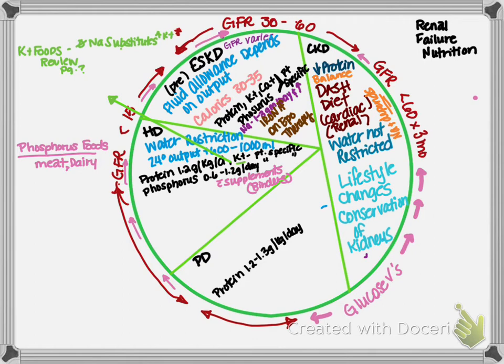This is possibly end-stage renal and possibly hemo. You know, it's really patient-specific. If they're more prone to having hyperkalemia, then they're going to have to be careful, because we're trying to help them and teach them so that they don't have a dysrhythmia and die. So know your calcium, know your potassium foods.